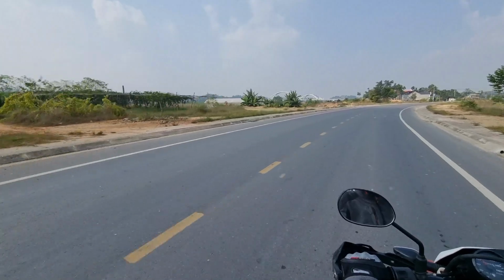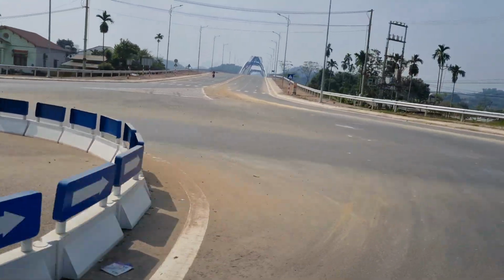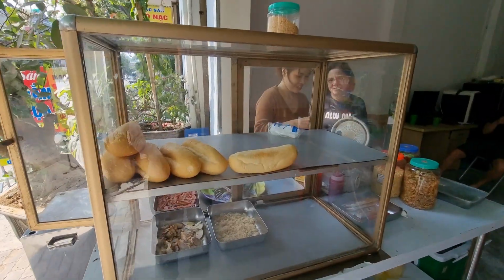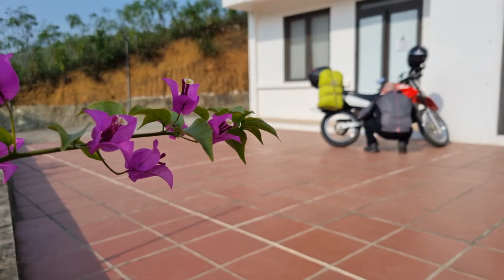We saw the bridge off in the distance when we were driving, so we thought we'd take a little detour, drove over it, then turned right back around and continued on our way. Once we got to Yen Bai, we stopped at this delicious banh mi shop and it only cost 50,000 VND for two. Then we headed off to our accommodations.